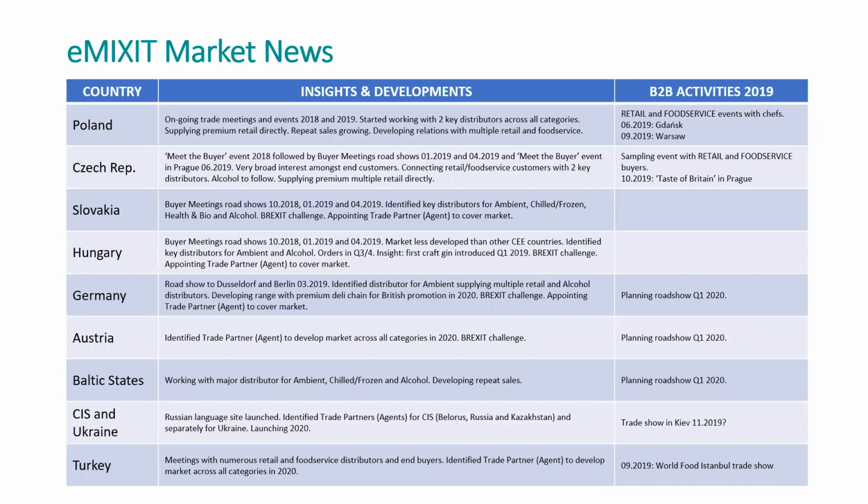And also, it's then taken us into countries or markets beyond the EU, like CIS and Ukraine and Turkey, where we've actually started building those markets as well. And there really, it'll be very much with local trade partners.